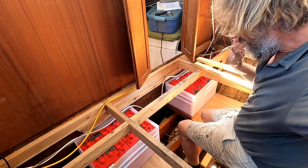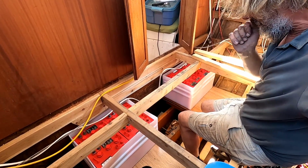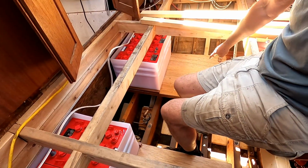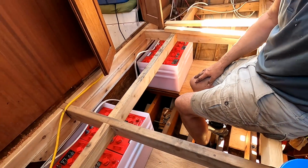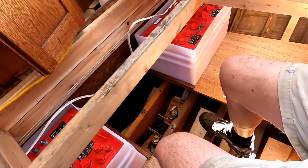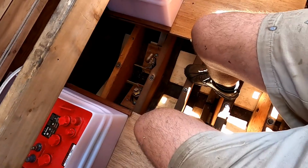Alright then, the batteries are in, so pleased with that. And as I think I mentioned, for servicing they can slide aft here where I have full access to them, and I think that'll work out really well. Now we need some sort of sole down here for general working and storage.